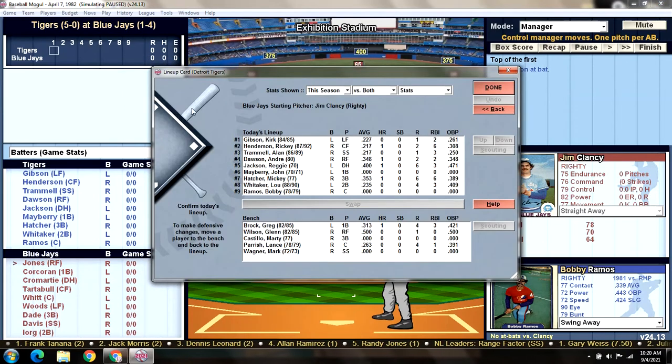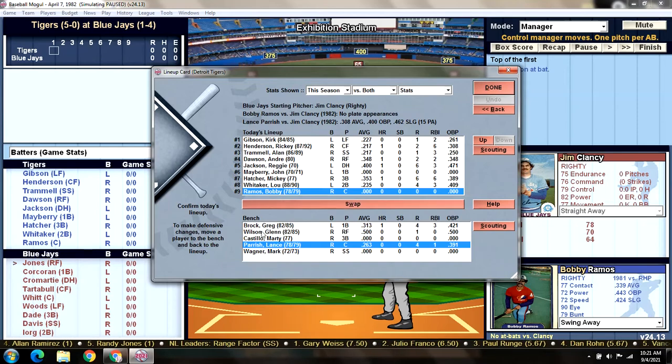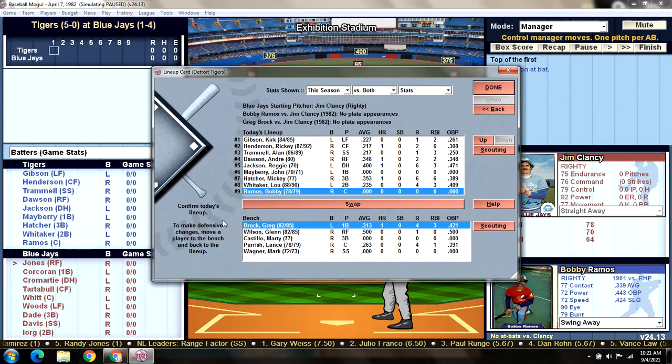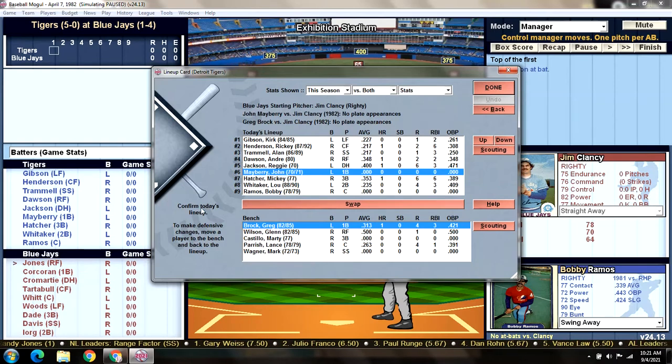Our lineup versus the righty Jim Clancy. I've made 2 changes today. I'm going to give Lance Parrish the day off. He's been playing okay, really, but we're going to try to keep him as rested as possible. So Bobby Ramos is in there at catcher, and we've taken Greg Brock out of the lineup and stuck John Mayberry in there at first base to give him some plate appearances against his old team, the Blue Jays.